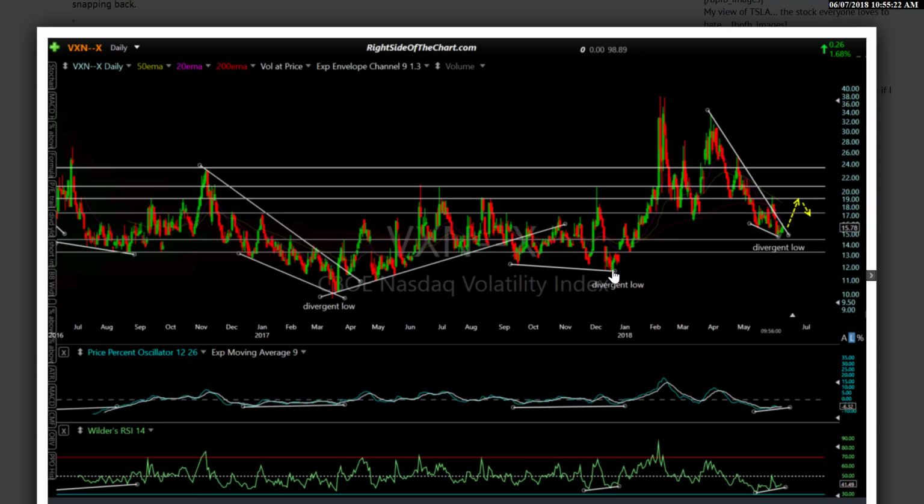We had a divergent low. You can see the VXN starting to ramp up, and then it really shot up once we had that correction in late January into early February. Then again, we had another leg down. So right now we have another divergent low. You can see positive divergence down here, this little falling wedge type pattern. There's a downtrend line, and this is where I think it's resistance.